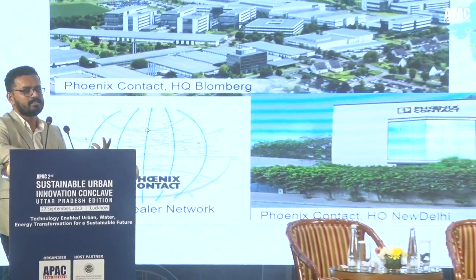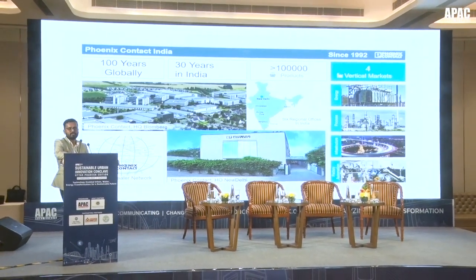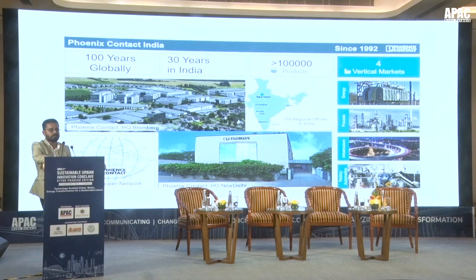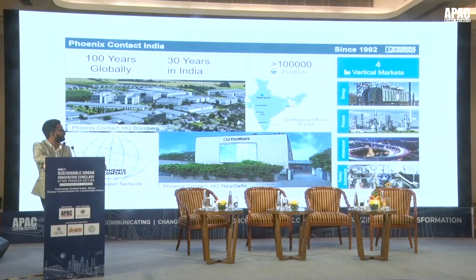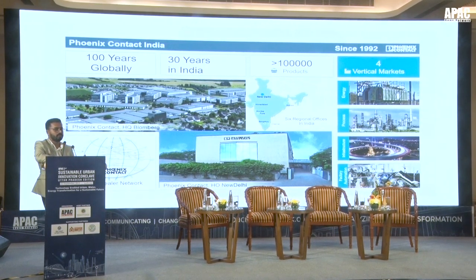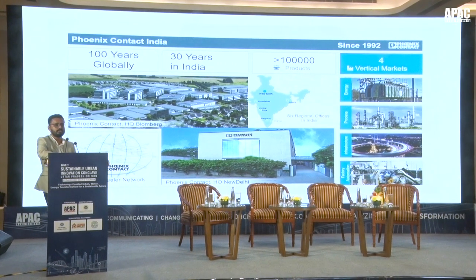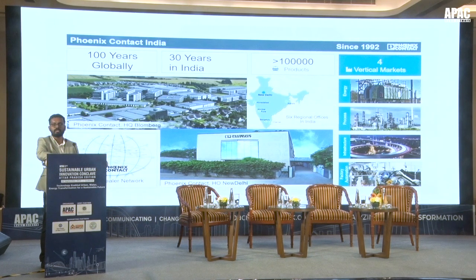You can find connectors, terminal blocks, power supplies, surge protection devices, RTUs, different types of converters, I/O cards, computing solutions. Altogether, we have more than 1 lakh products, and our focused industries in India are energy, process, infrastructure, where all our critical infrastructures come, and factory automation, which is based on digitalization. We have our head office here in New Delhi, our manufacturing unit in Prithla, and a very good extensive system partner network across the country.